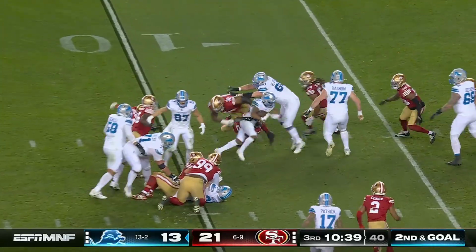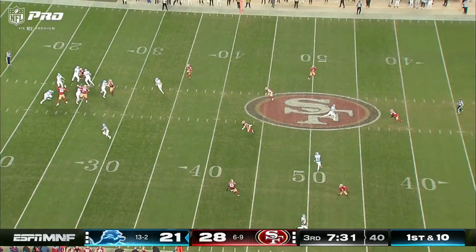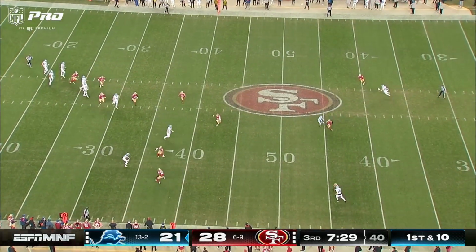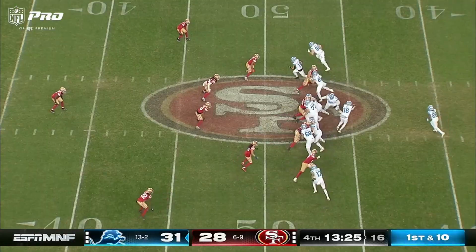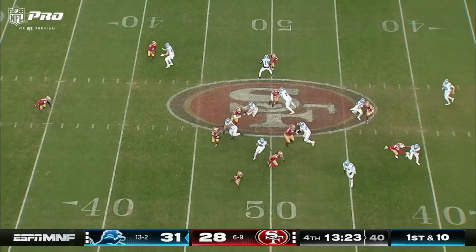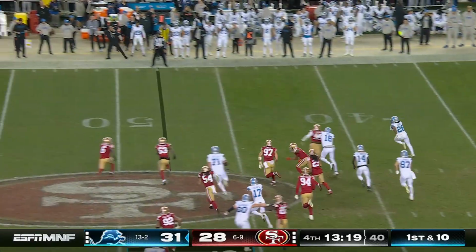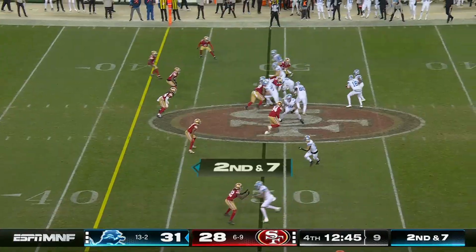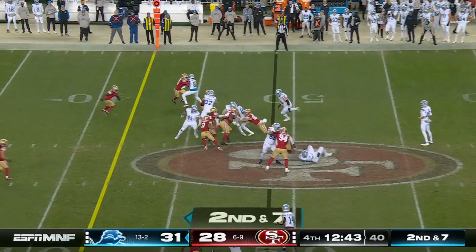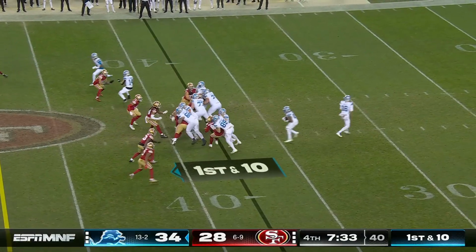Handoff is to Gibbs, and there's not much. 28-21, play action. Goff protected. Gibbs on the catch. A great move. That's all he knows to say. Here is Gibbs spinning, going the other way. Gets a little bit of a block from Goff. Handoff to Gibbs. In over 40 years.